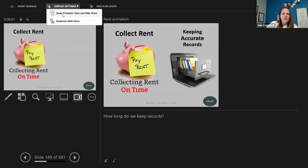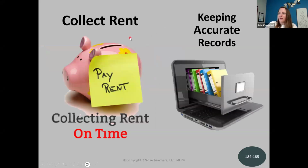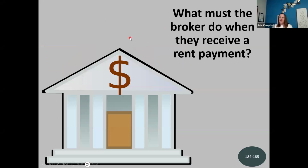Still talking about our property manager, what their responsibilities are. So collecting rent, keeping accurate records. Property managers, when they receive rent, they're going to run it through the trust account. Remember, well, no, you don't, because we haven't talked about it yet, but we're going to learn that a trust account is an account that has somebody else's money. So when the property manager is collecting rent, they're collecting payment on behalf of the owner. So we're going to have to run it through a trust account.